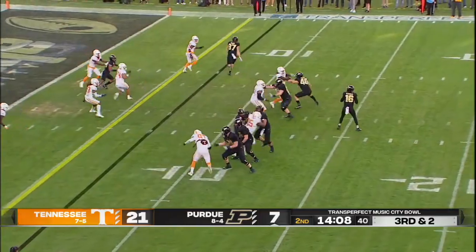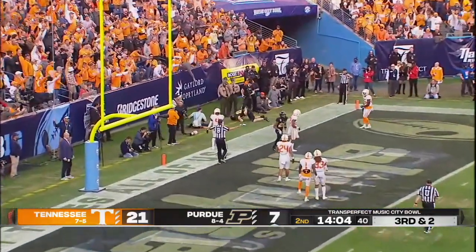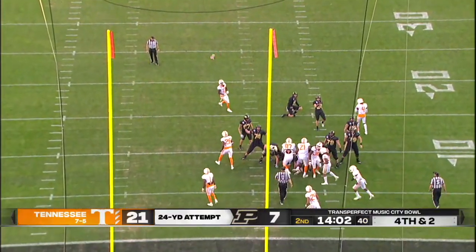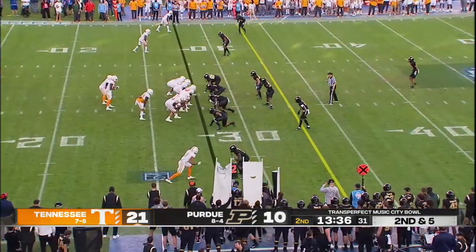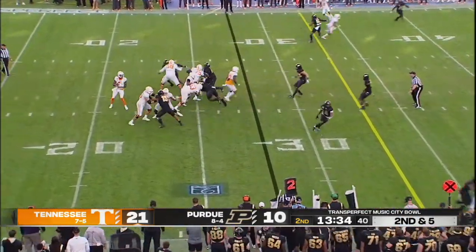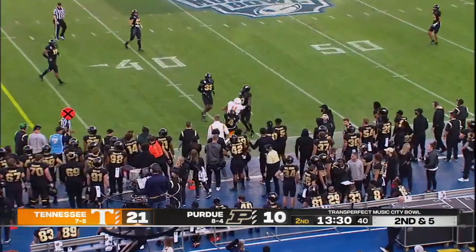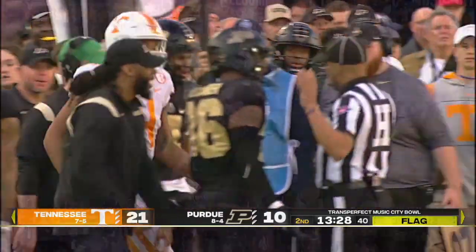Play action. O'Connell end zone. Overthrow the tight end Garrett Miller. Mitchell Finneran bangs through a 24-yard. They don't make those anymore. Hooker up play action, got man coverage again. And it's caught by Tillman, got thrown down late and a flag.